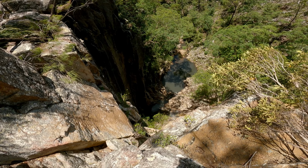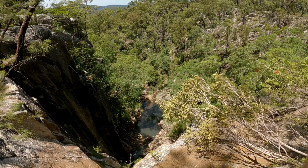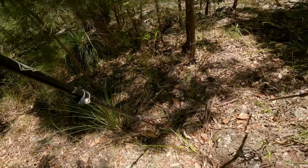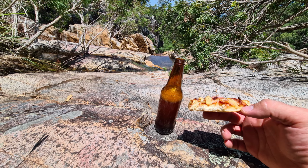So I made it to the top of Paddys Falls and I had a bit of a look around while I was up there. I did continue up further into the bush with the intent of making it to the summit, but it was just too late. It was getting too hot and the summit was much further away than I had thought. So instead I decided to just have my lunch and beer and chill out for a bit and come back to finish it another day.